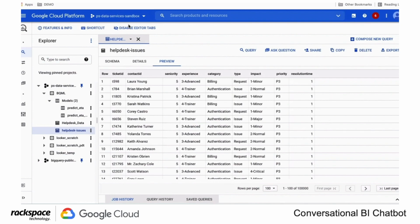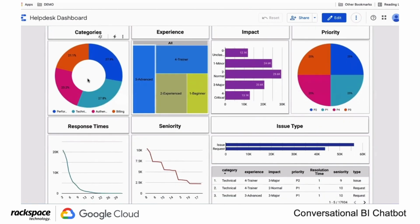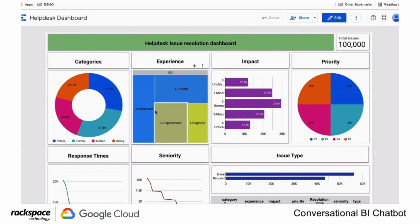This is Google BigQuery console showing the help desk data issue table, which has 100,000 records and 9 different attributes. This data can be better represented in a form of a dashboard to get better insights from the data. So this is a traditional dashboard which is showing the distributions of each of those attributes, and we can explore the attribute values from here.